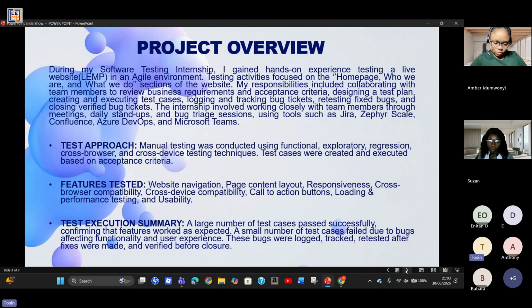Now, my project overview. During my software internship, I worked on a live website project called LEMP. The purpose of this project was to ensure that the website functions correctly, the user has a good experience, and it meets the business requirements. My test approach was manual testing, conducted using functional testing to ensure that all the features are working properly, like your contact us page, where the user populates the necessary fields, submits, and is able to submit successfully.